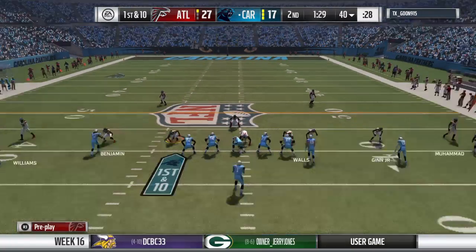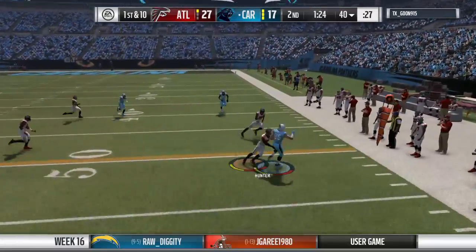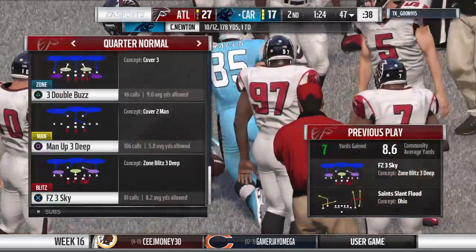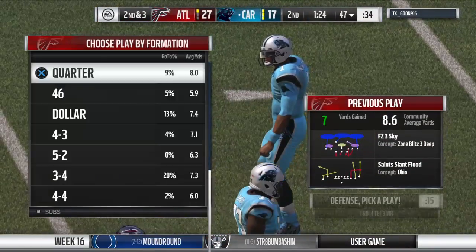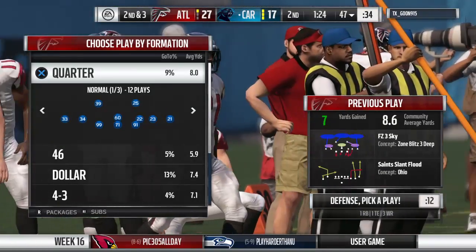They come out 5 wide, 3 of them to the right side. Here's Newton, and he's got his man on the out route. 7 yards, the pickup on the pitch and catch. I know halftime's approaching, but I don't think he's going to want to take a break. That's his 5th catch. Yeah, they've really been targeting the tight end.